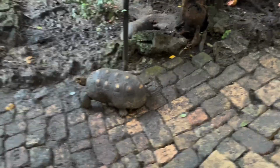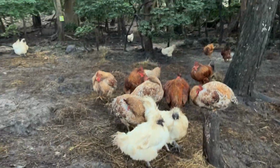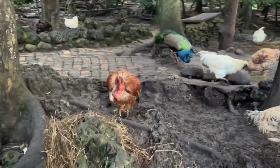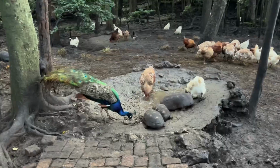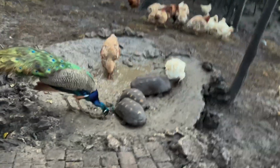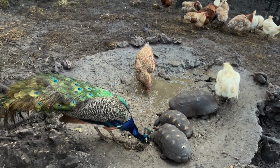There's tortoises everywhere. You guys, look how big this tortoise is. Hello. This is so cute. Wow, there's a peacock. Look at that big peacock, you guys. Oh my gosh. Wow. So pretty. I love peacocks. Oh, and they're all eating together. There's little tortoises. Oh my gosh. How cute.